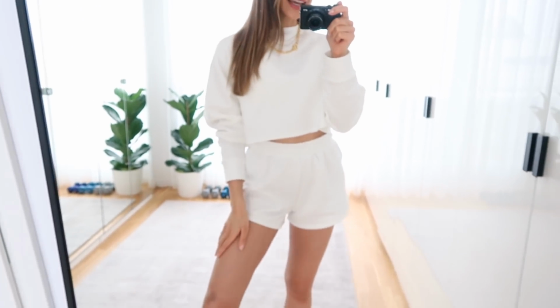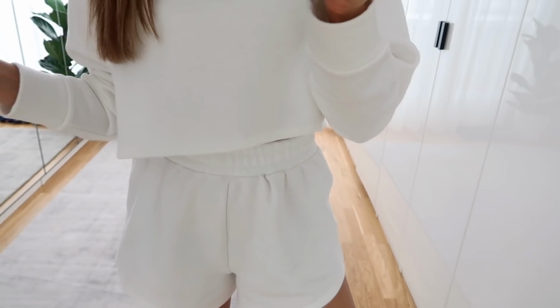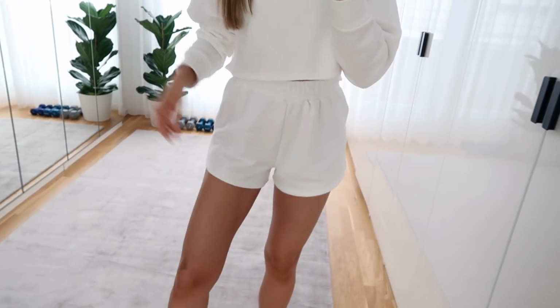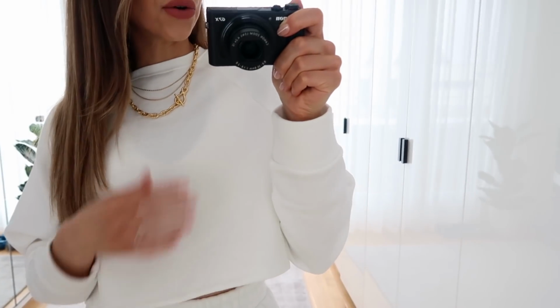This is my outfit of the day today. I actually really love this set. This is from Mango. I did get this quite recently, so it should still be available. I'll make sure to have it linked. But it's this two-piece, just cozy at-home lounge set, shorts, and this cropped sweater.